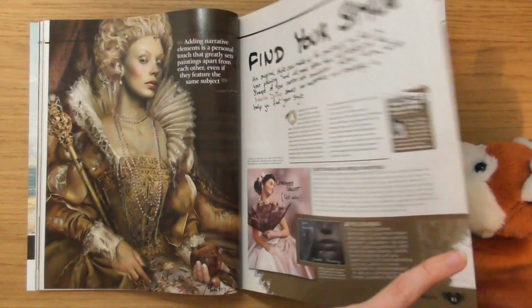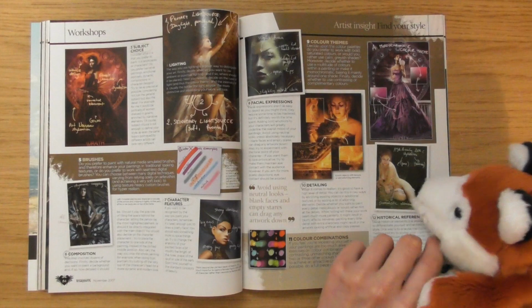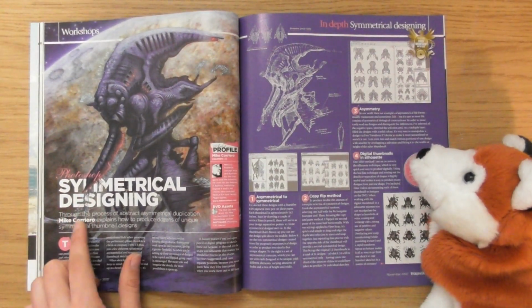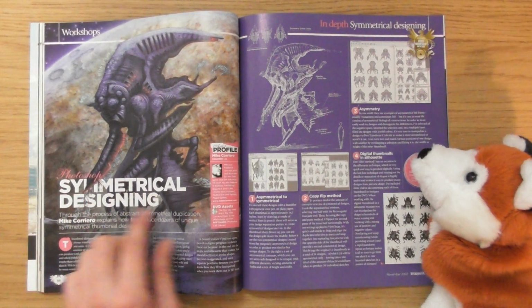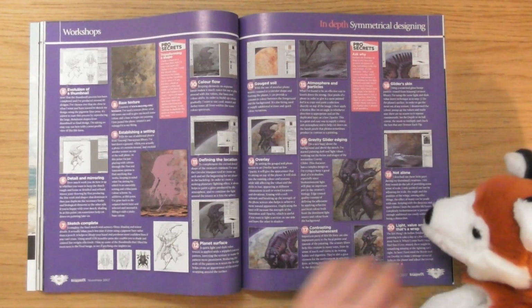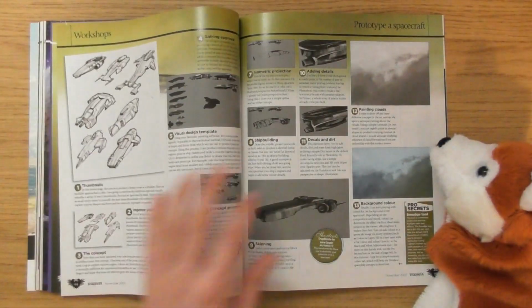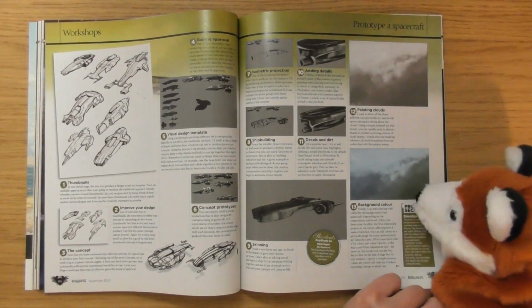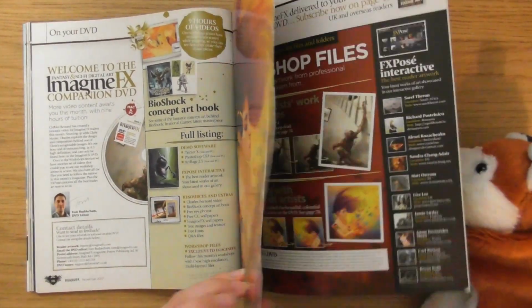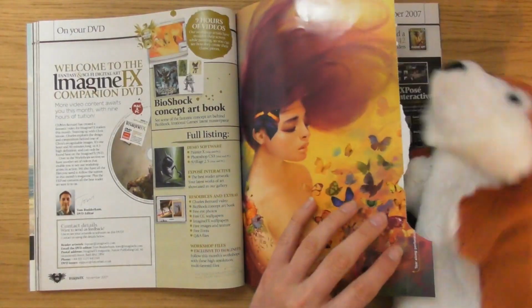This one looks like a nice workshop. Find your style. What's this one here called? Symmetrical designing. Prototype of spacecraft. I'm not really into spaceships. I like some characters. Here's the DVD is in there, isn't it? No, it's not. There's no DVD in this one.